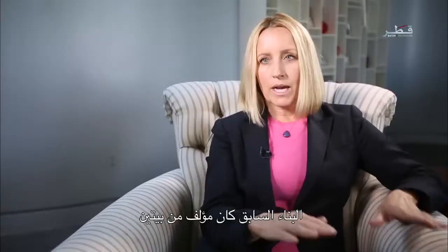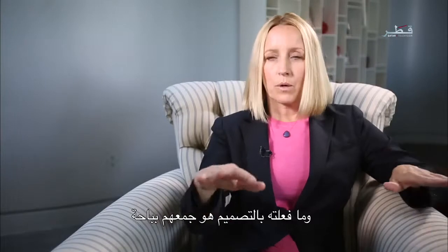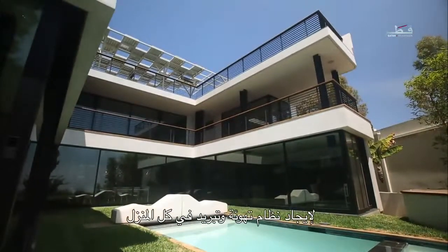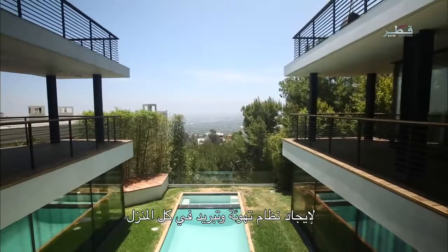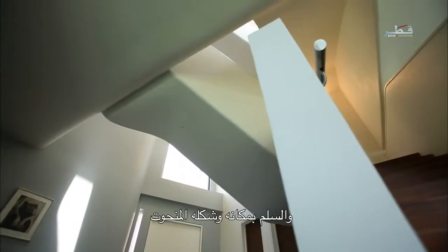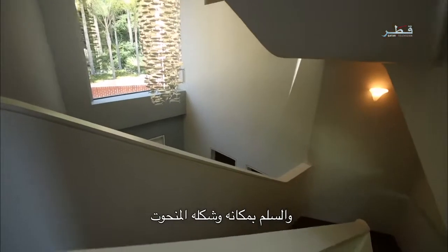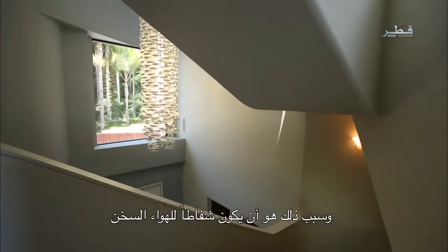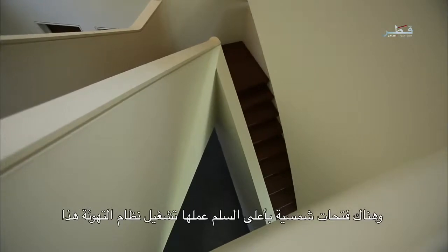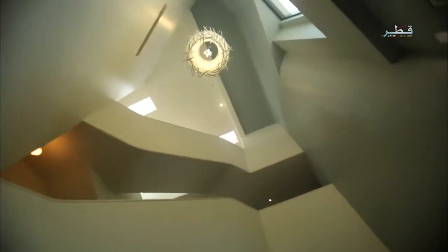The existing house had two houses, and what I did with the design was join the two houses to make a courtyard to create a cooling system throughout the house. And the reason the sculptural stair is placed in its location is because the warm air is sucked through the stairwell, and there are two skylights at the top of the stair which keep the air circulating.